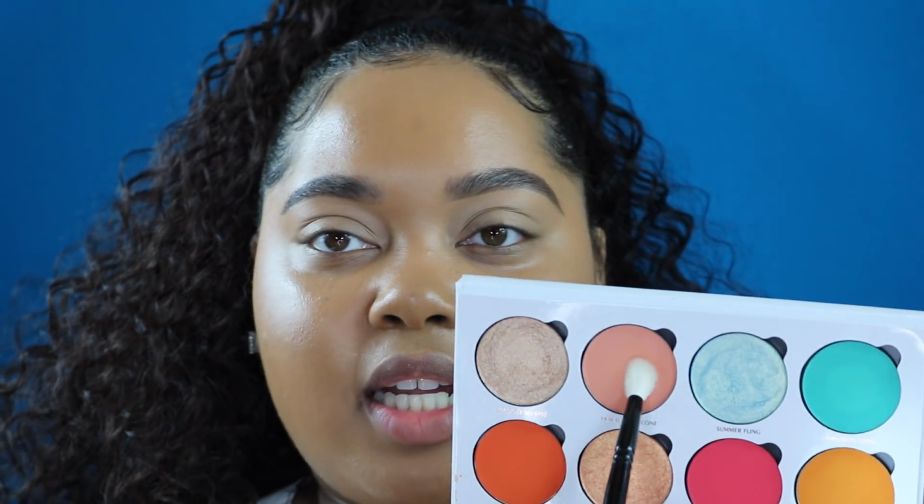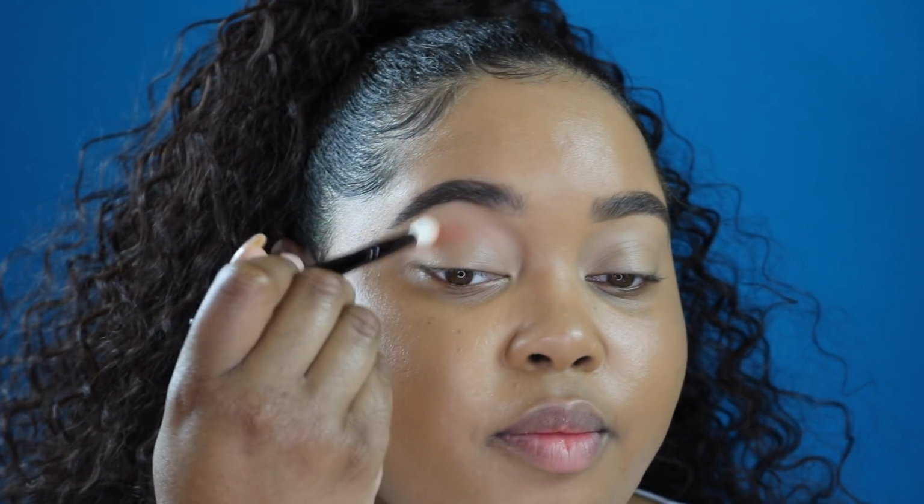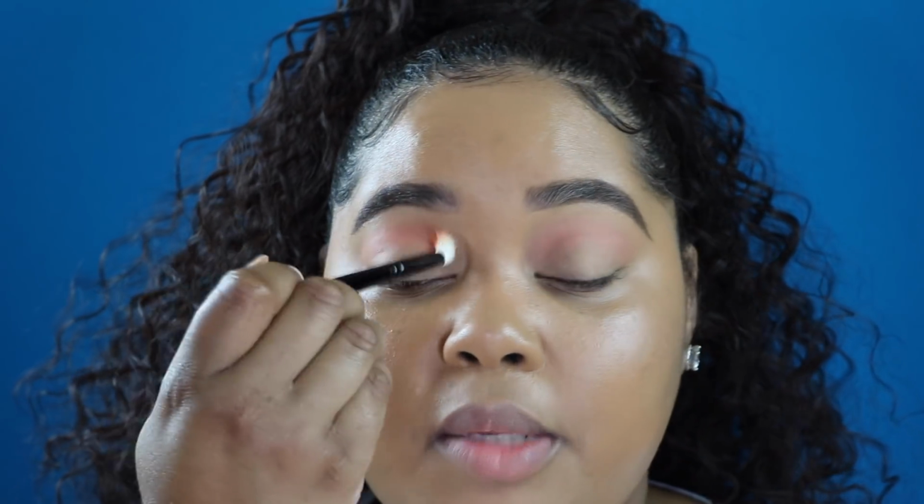I have my eyes primed and prepped with a little bit of concealer. So now I'm going to go in with my transition color. The first color that I'm going to take is Peach Snowcone. This is a Wayne Goss number 17 brush. So I'm just going to take this right in my crease, just back and forth to deposit the color. This is going to be a nice wash of peach.